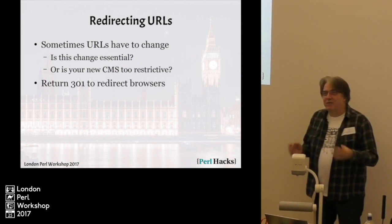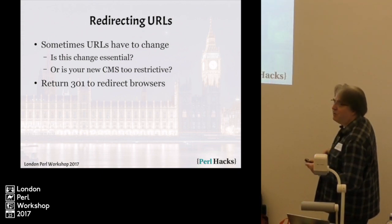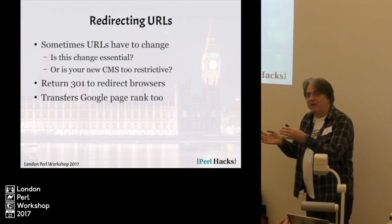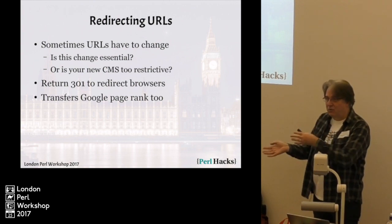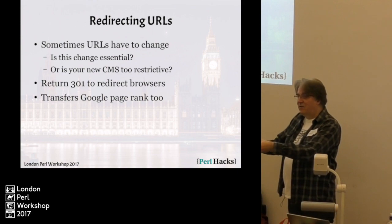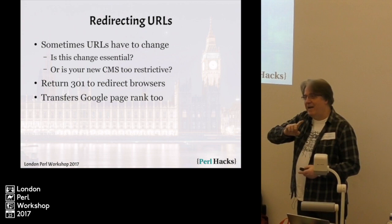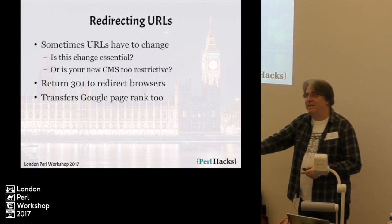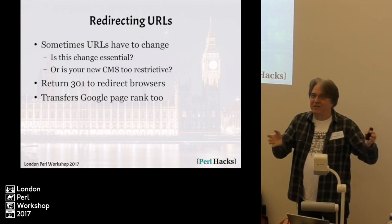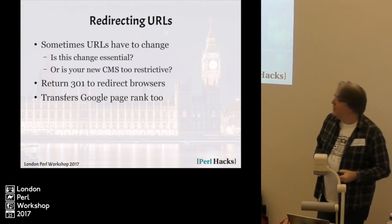So yes, you need to return a 301. That's the number that you need. That is a permanent redirection. And the thing is, it will also transfer the Google juice, the Google rank. Google goes to your website, to the old address it's looking for, it finds the 301 and says, okay, anywhere in the index where I was storing any information about that old page, I'll replace it with this new page. And this new page has all of the Google juice that the old page had.